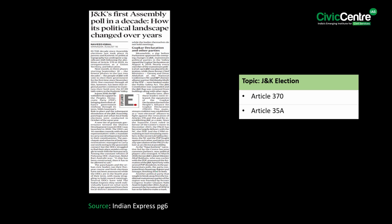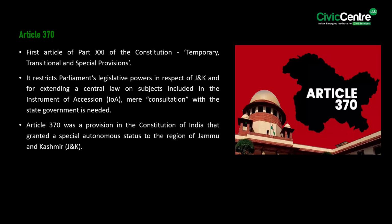The next article says that in the decade since the assembly elections last took place in Jammu and Kashmir, its political topography has undergone a significant shift following the abolition of Article 370 in 2019, its reorganization as a union territory and bifurcation. In this context, let us talk about Article 370 and later about Article 35A. Firstly, Article 370 is the first article of Part 21 of the Indian Constitution, which deals with temporary, transitional and special provisions. It restricts Parliament's legislative powers in respect of Jammu and Kashmir, and for extending a central law on subjects including those in the instrument of accession, mere consultation with the state government is needed.